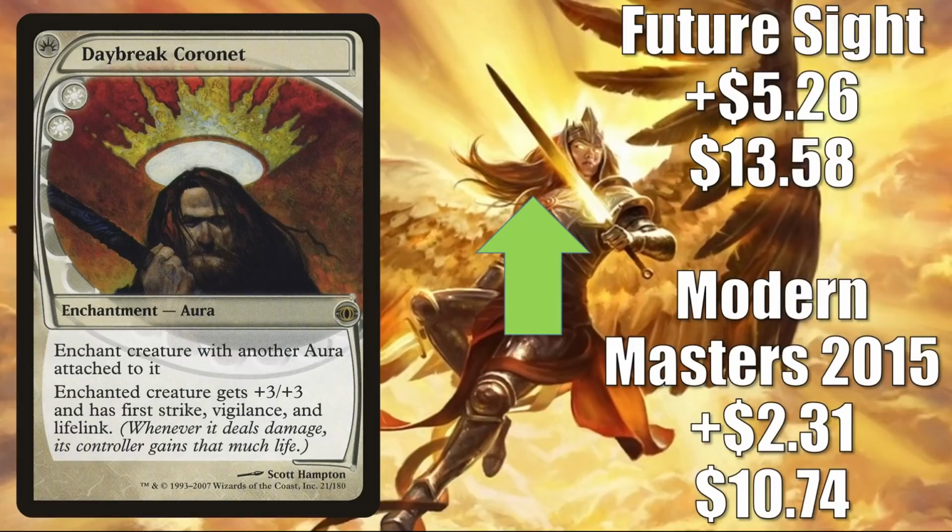Daybreak Coronet, the Modern Masters 2015 copy, goes up $2.31 this week to $10.74. The original Future Sight copy is up $5.26 to $13.58. You'll find this one in Modern Bogles, so this is in a Modern deck. It's also in Commander sometimes, though, and it's seeing more Commander play in new builds like Light-Paws, Emperor's Voice, and to a lesser degree, Norika Yamazaki, the Peerless Perp.